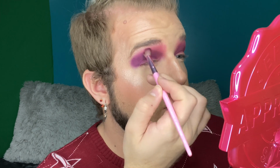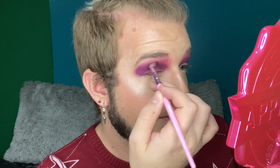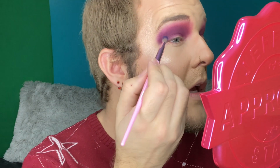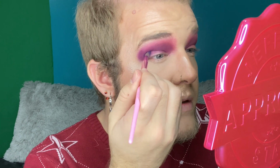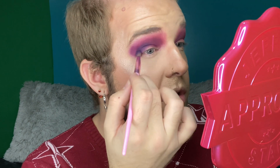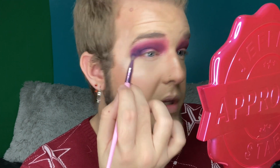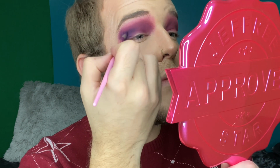I'm just gonna quickly go back in with Vixen, just ever so slightly, and just kind of brush that along right here, just to kind of blend it all together. Just like that. Yep, do you see that? Oh, Lord. Time for Twisted now. Inner pocket here. Just slightly into that crease, just right halfway. And just right there. Because this is gonna add all the dimension we need. Just really focus it here.